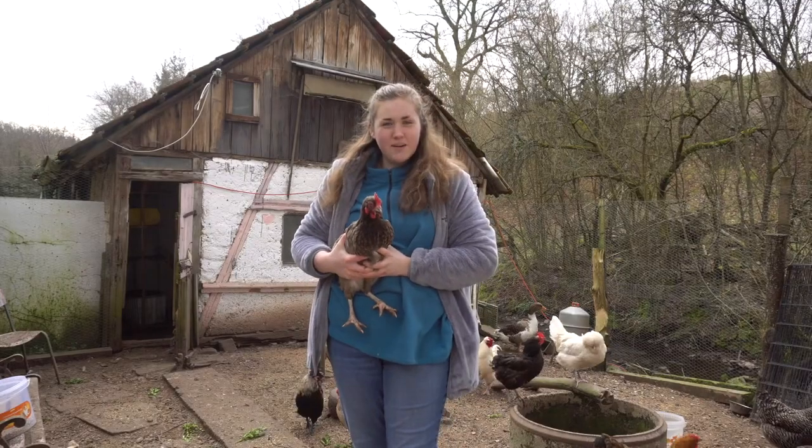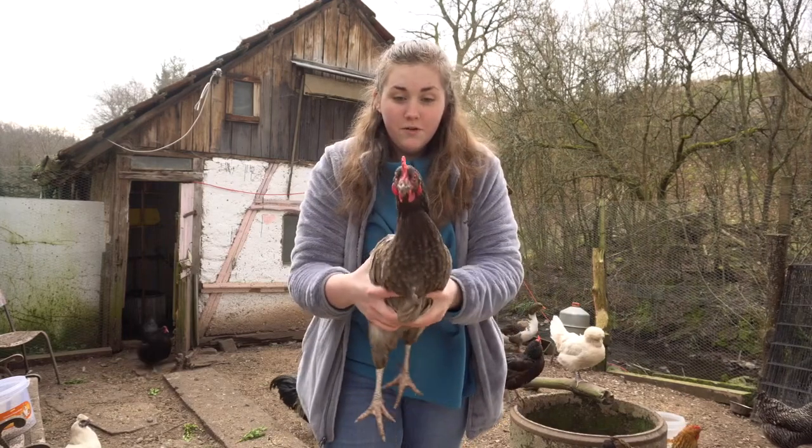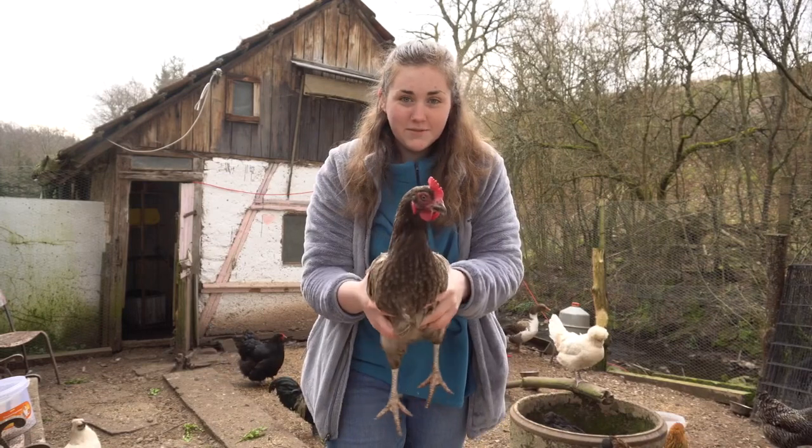Another really funny and weird thing about chickens is that when you move them, their heads don't move. Can you see that? Her head's just staying still while her body's moving.